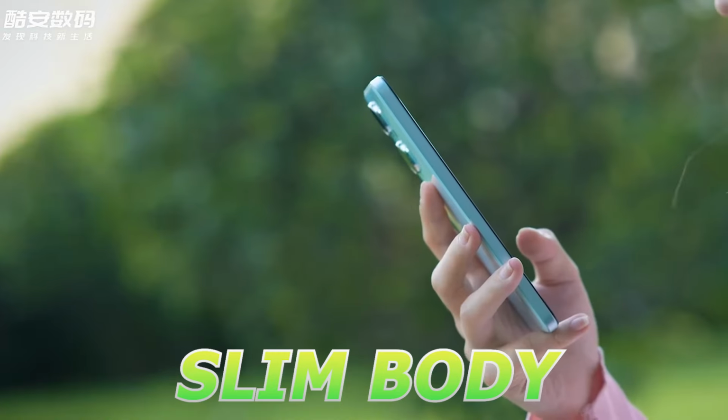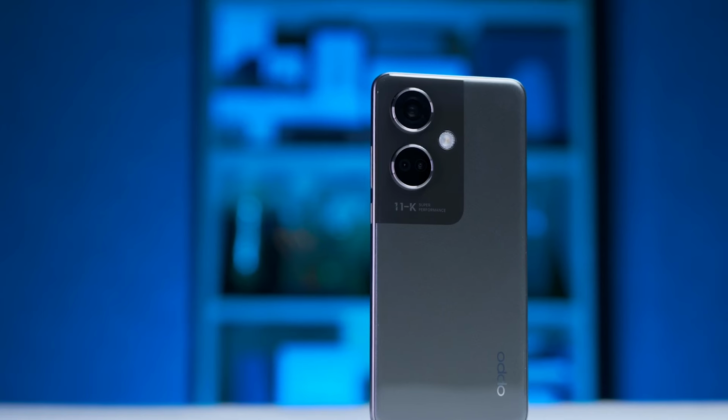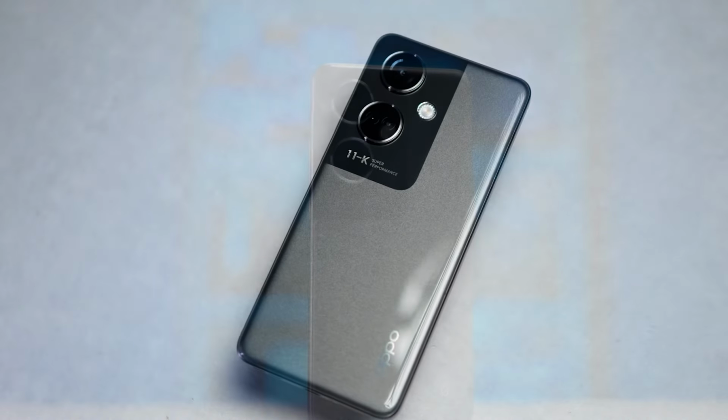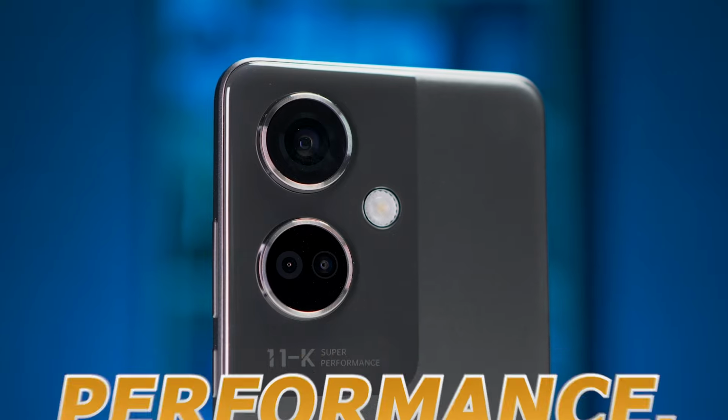With its slim body and premium finish, the Oppo K11 is a sight to behold. The seamless combination of glass and metal creates a classy and sophisticated look. While it's visually appealing, it also feels comfortable to hold. Now let's talk about the camera performance.